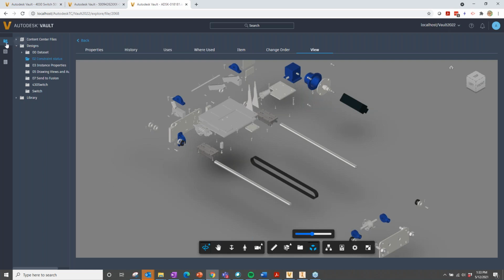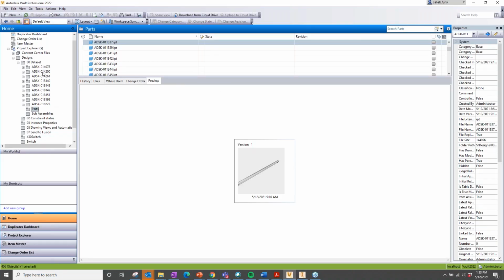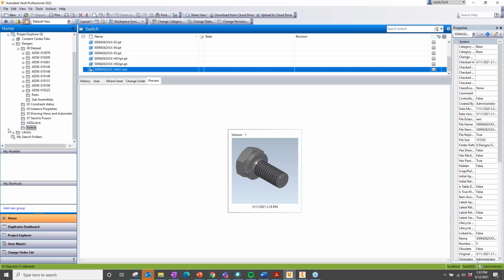Now, everything I'm looking for right now is files. I could also go view my items. I could also view any change orders that I have as part of that. So all of that is just part and parcel of how this is going to work now within the web client. To get to that, it just is part of the 2022 installer.